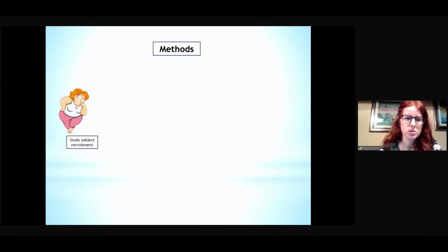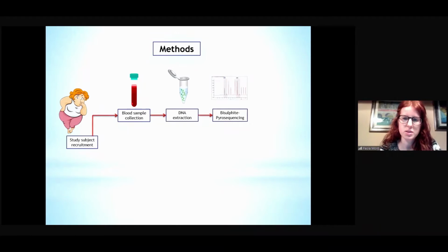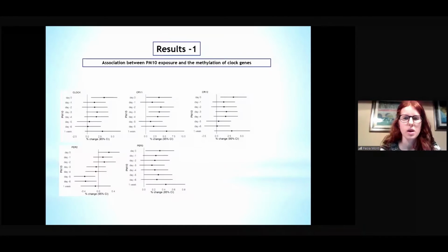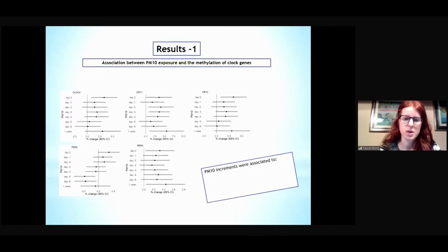To achieve these aims, we recruited 200 women with obesity or overweight who were asked to donate a blood sample. After DNA extraction, we performed bisulfite pyrosequencing to determine the methylation level of core clock genes. Particulate matter exposure was assessed by monitoring stations, and both exposure data and the methylation data were put together to perform a statistical analysis.